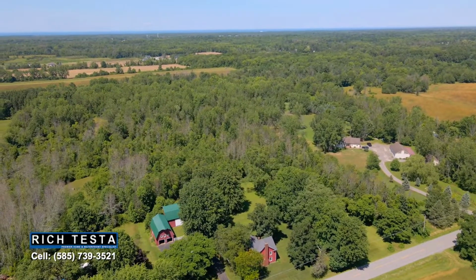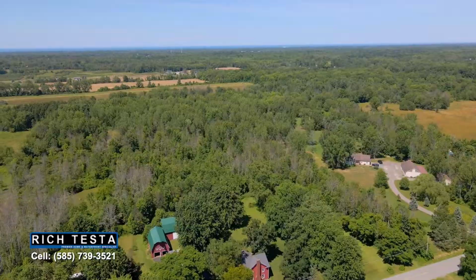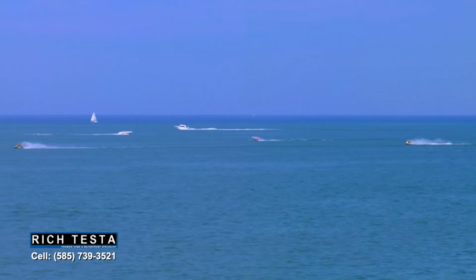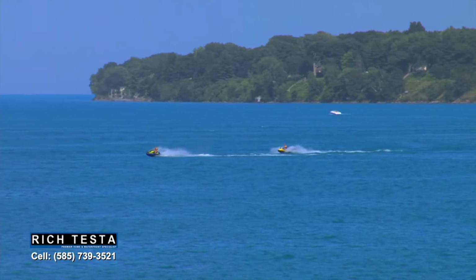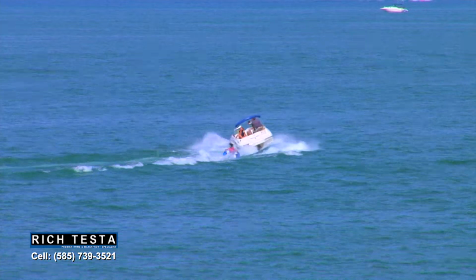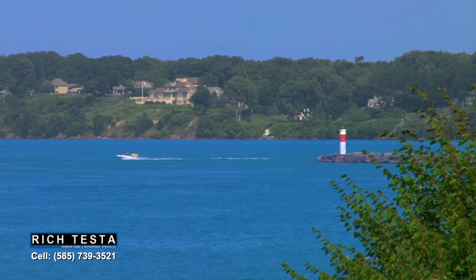This property is located in the town of Ontario with easy access to Webster and Lake Ontario. Waterfront activities are a blast on Lake Ontario. The views are just spectacular.